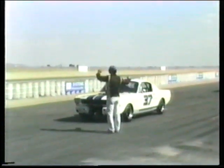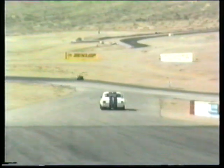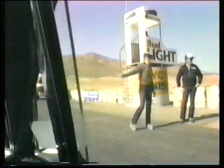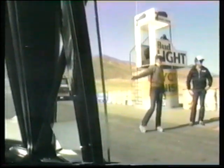Another method of enjoying the track, if you are a would-be race driver, is to take an experienced instructor with you. Let's take a look at some of this instruction firsthand by going for a ride with driver Alan Bolte, a much experienced Shelby racer. Buckle up. Here we go.